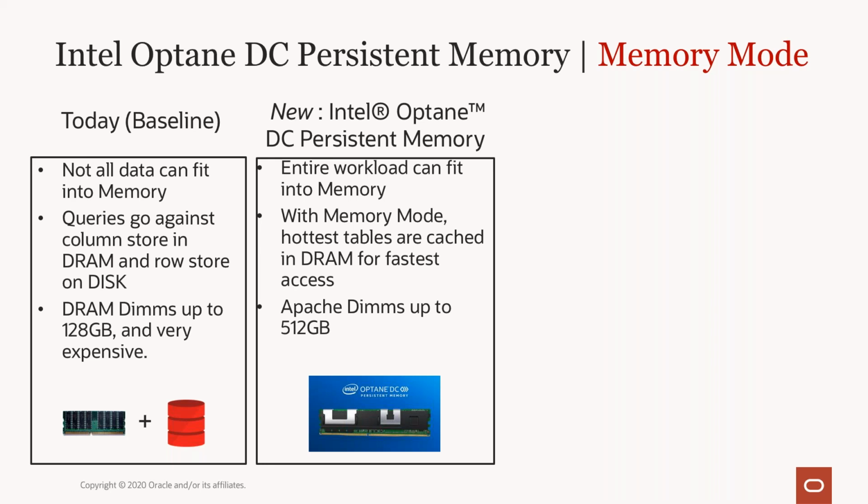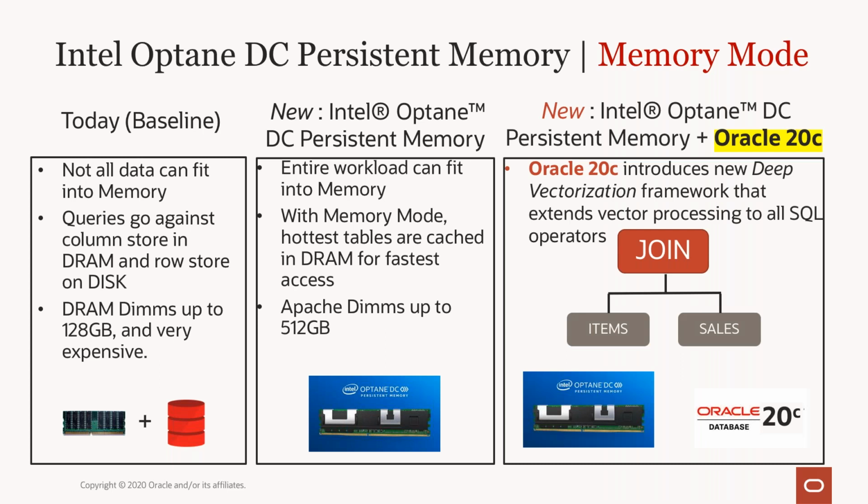And we found it to be very efficient, especially for an analytic workload where you do have hot data, warm data, cold data in your workload life cycle. So here, now you can imagine your entire workload can fit into memory, into persistent memory in particular. Okay. Now, when you do that, by the way, I'll get to the performance here.